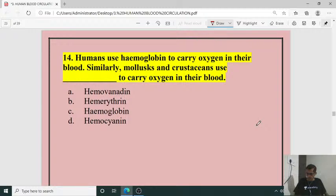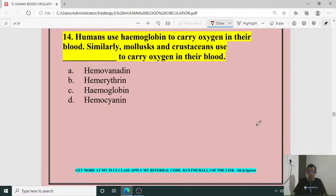Next, humans use hemoglobin to carry oxygen in their blood. Similarly, mollusca and crustaceans use dash to carry oxygen in their blood. We have the oxygen carrying, iron containing respiratory pigment, that is hemoglobin. What about the pigment observed in the case of mollusca and crustacea? Mollusca belong to phylum mollusca, and crustaceans belong to arthropoda. How do they carry that oxygen? Which is the molecule? It is the hemocyanin. Hemocyanin is the right answer for question number 14, D. In our case, hemoglobin.